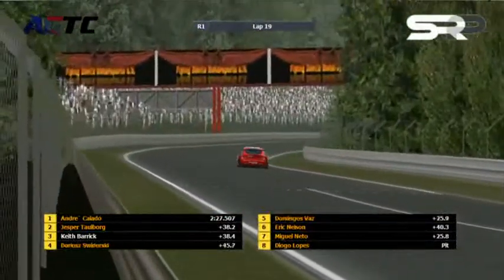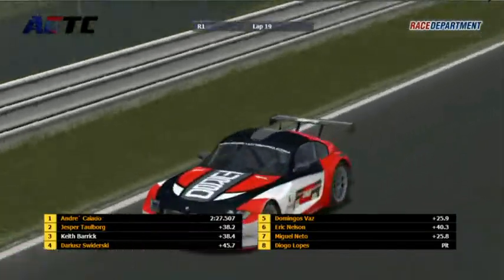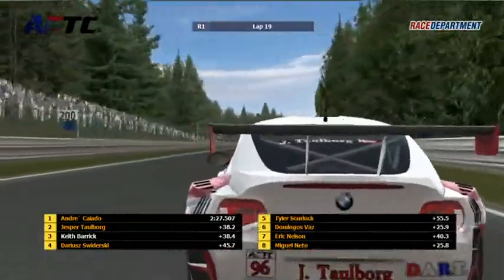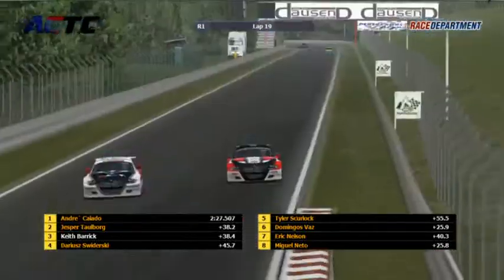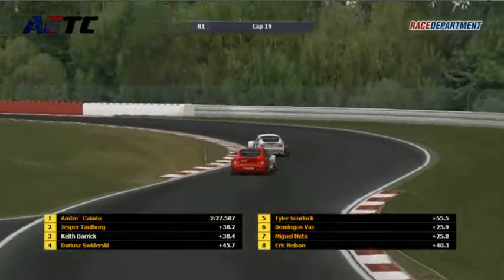Barrack! Again from Barrack. That's unbelievable. He's in his slipstream. He's got to do him back again. He'll do what Talbot did to him. Surely he's right up on his bumper. Here we are now. Barrack is so close. Can he go around the outside of his Danish friend? He's outbraked himself, as Keith.